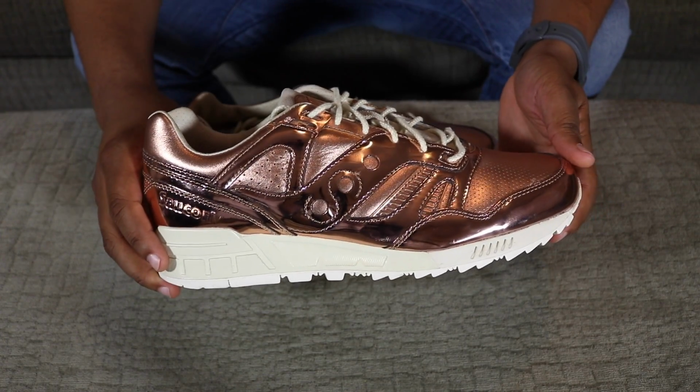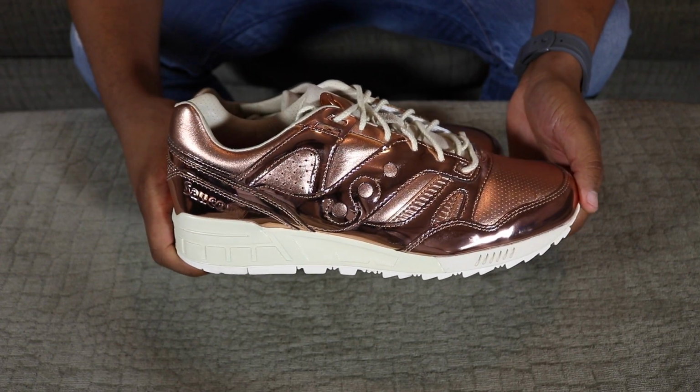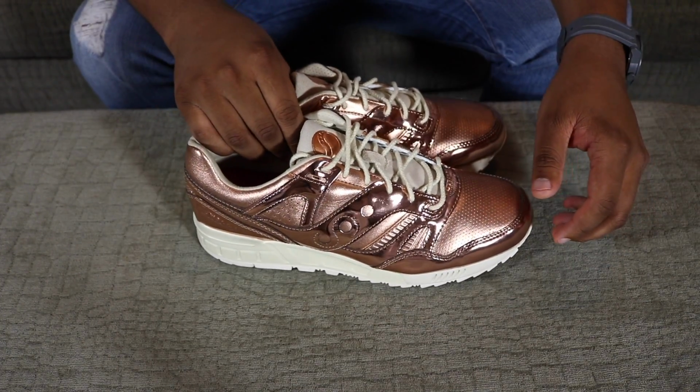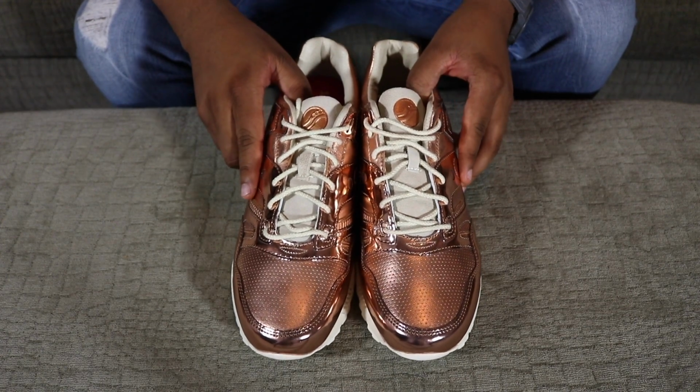This shoe makes me want to go get some ether and inhale it. Not even gonna lie to you. Like, where's the ether? Let me inhale that and you could take out my kidney or something. Saucony, y'all did yourself on this one, man. I'm telling you right now, if this is what y'all got in store for 2017, I'm all in.